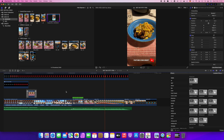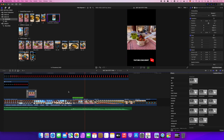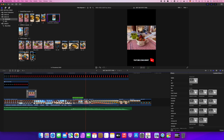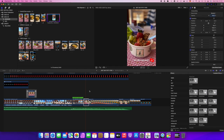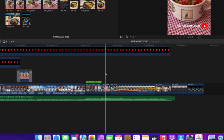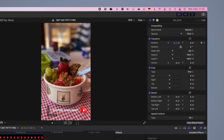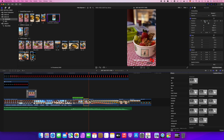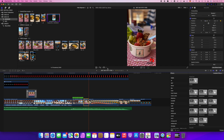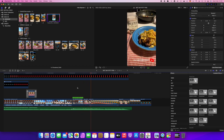Okay, so what we've got to do is shorten this one up as well. So I want it to change here. So I'm just going to shorten this one because it's a still. And as you can see, it's wide and it's not filling the frame. So I'm actually going to fill the frame. And then go to the beginning here, select it, and now I'm going to put a keyframe on the position X and Y, and I'm going to just slightly move it out of frame, then go to the end and move it back in. So that just gives it a little bit of movement. See, that moves back to there.